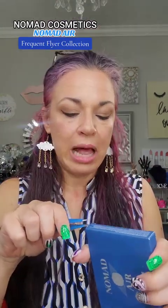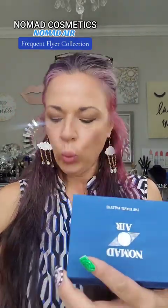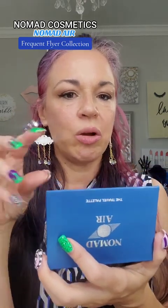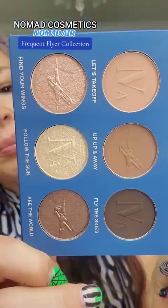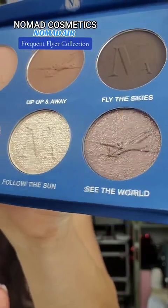Finally, the travel palette. 3 mattes, 3 shimmers, slim portable case with a mirror, perfect for travel. Ooh! I just made a video about what I took on my trip, and I had different palettes because there were different colors that I wanted from different palettes. This has all of them. Look at that. Perfect palette for travel. I always love how they do the embossing. Let's look at the names.